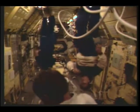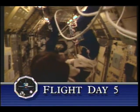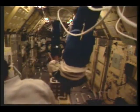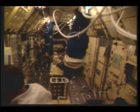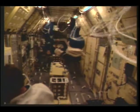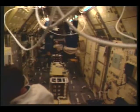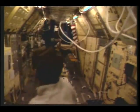We are currently receiving downlink video from inside the Shuttle Columbia. As you can see inside the Spacelab module, it doesn't matter whether you walk on the ceiling or the floor. The weightless environment of space allows the astronauts to work on experiments from just about any angle.